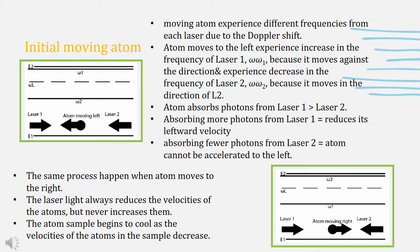Absorbing more photons from laser 1 effectively reduces its leftward velocity, and absorbing fewer photons from laser 2 ensures that the atom cannot be accelerated to the left. By the same reasoning, an atom moving to the right experiences an increase in the frequency of laser 2, omega 2, because it is moving against the direction of propagation of light from laser 2.